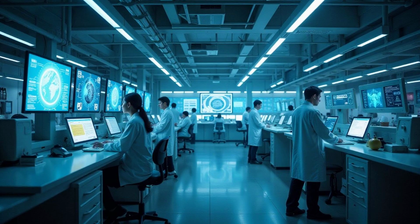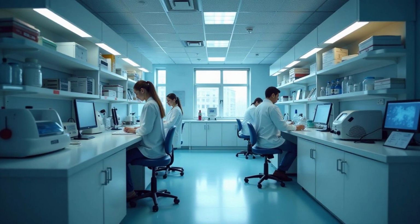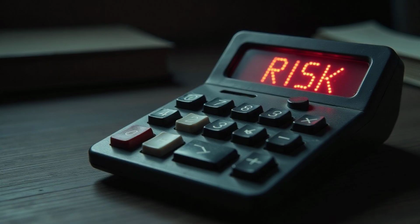Latest research and innovations include the dissolvable pacemaker. Researchers at the University of Chicago have developed a minimally invasive pacemaker that dissolves over time, potentially reducing complications associated with traditional devices.